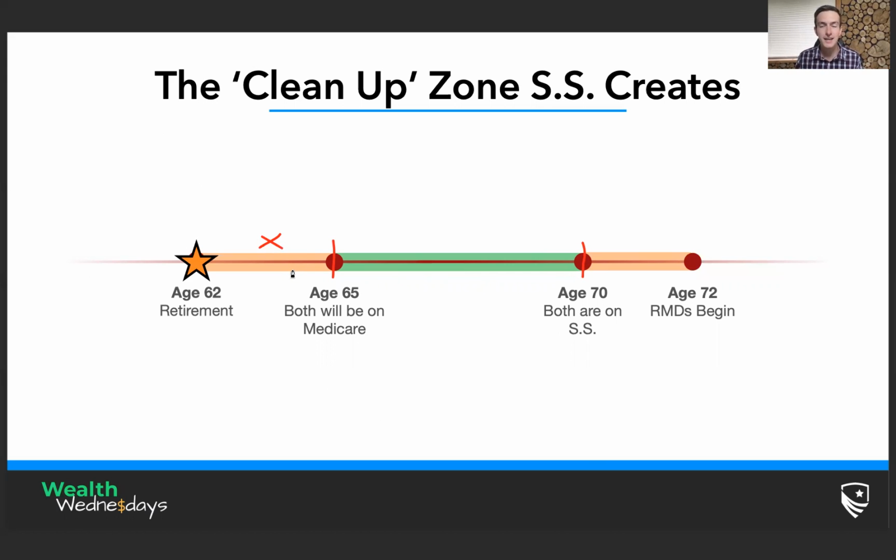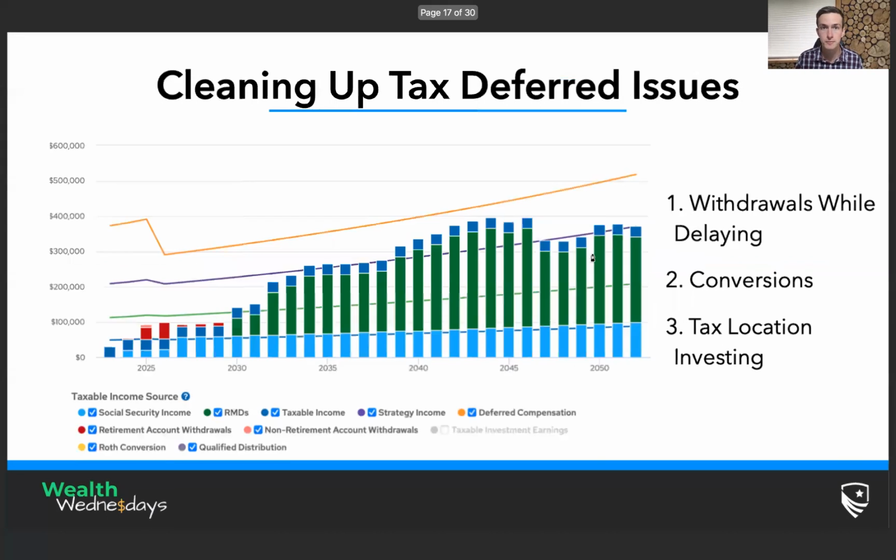If you're on ACA insurance, this is less of a cleanup zone and more of a planning zone. So this is going to vary for everybody. Once you're on Social Security, again, things get more complex because of that Social Security tax torpedo. So what can you do? Let's say you have tax deferred issues during this zone. And again, we're delaying Social Security, so we're providing ourselves with this cleanup zone. How can we deal with tax deferred issues during this cleanup zone?